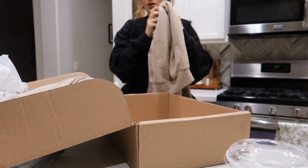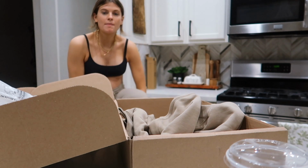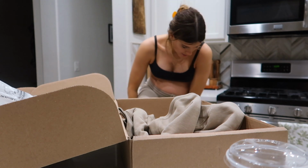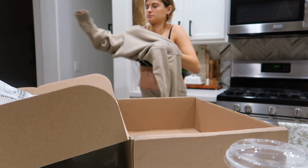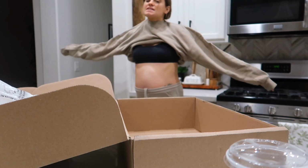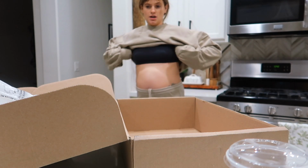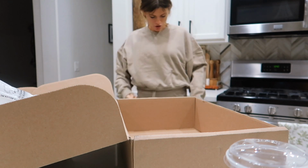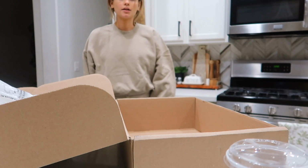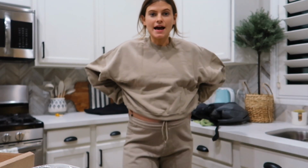Okay, I'm gonna try this on. Okay. Can I pull them? Oh yes, and I can pull them up. Oh my God. Oh my God. I can't believe this is an extra large. I'm so glad I got extra large, because it's kind of cropped. You guys, it's perfect. I am obsessed.